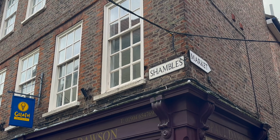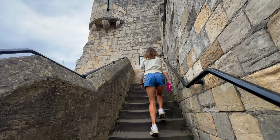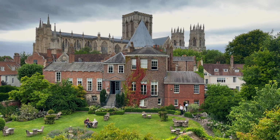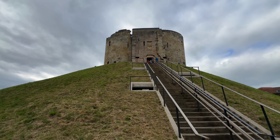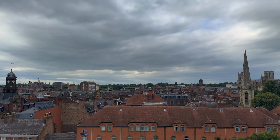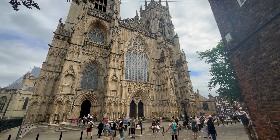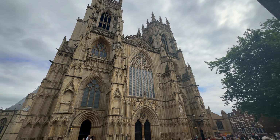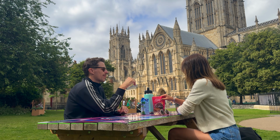The Shambles, though bustling with tourists, is a must-see for its medieval charm. Walking the city walls offered us another perspective on the city's rich history, and we even climbed Clifford's Tower, which has been beautifully refurbished with a new viewing deck. And of course, no trip to York would be complete without a visit to the iconic York Minster. This city has so much to offer for a day trip, and you're unlikely to run out of things to do.